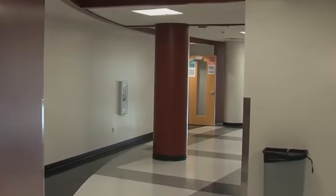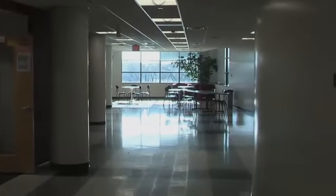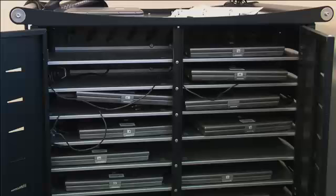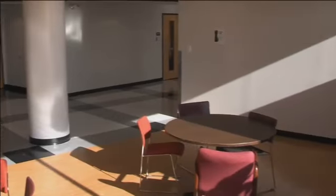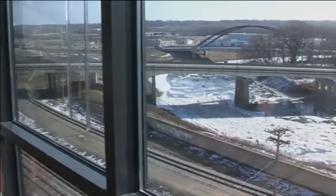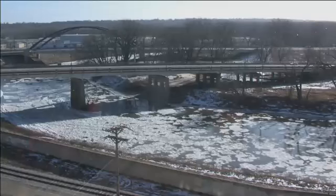As you walk through this building, there are some things you can't see. We have a wireless network throughout the entire building. We have a series of laptops that are available to students in the main office. They just can come in and check one out and use it during free periods that they might be here. As you venture into the building itself, you're taken by some of the views off the south end of the building overlooking the south side of Des Moines and the Raccoon River Valley.